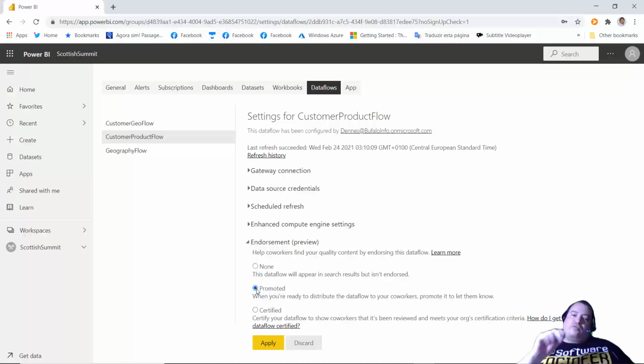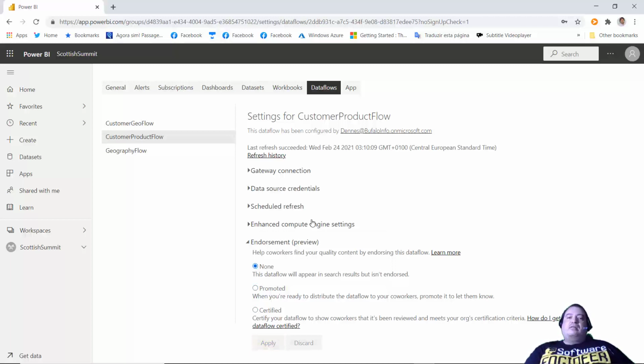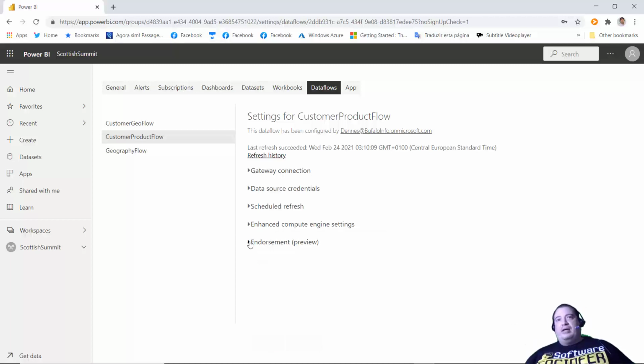The second level of endorsement is certified. In this case, the company needs to define a group of people that will be responsible for certifying the data. So when the developer wants to certify the data, they will send a request to this team. This team will analyze the data to ensure that it is perfectly correct and built correctly, and that data flow will be certified. So we have this feature to promote the data across the enterprise. And the users across the enterprise will be able to identify if one data source is reliable or not.